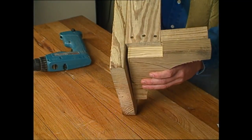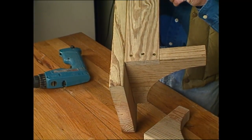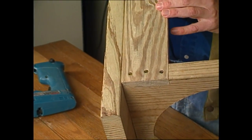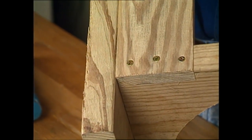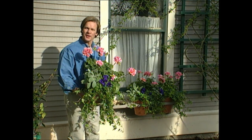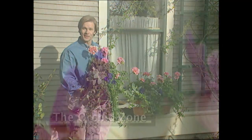The brackets are made from a piece of the 2x12 board, and they're connected by this 1x4 board that runs across the back. Now this is important because this board is what you'll use to mount it with. I like to use wood screws in assembling these because it keeps the wood from splitting. Now you can put a sealer on this or even paint it. But the great thing about this window box is you can drop in pots of your favorite flowers throughout the season.